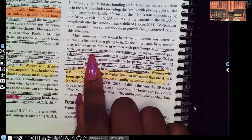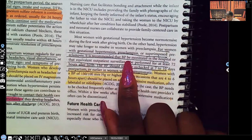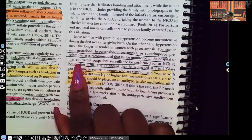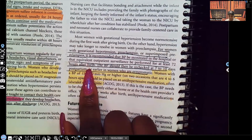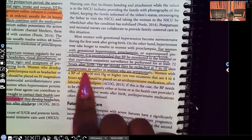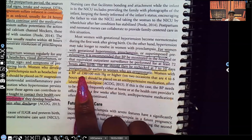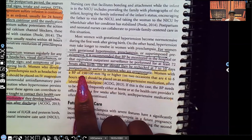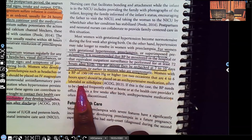For women with gestational hypertension, preeclampsia, or superimposed eclampsia, it's recommended that the blood pressure be monitored in the hospital or that equivalent outpatient surveillance be performed at least 72 hours after birth. The blood pressure should then be rechecked 7 to 10 days postpartum or earlier in women who are symptomatic. Women with a blood pressure of 150/100 or higher on 2 occasions that are 4 to 6 hours apart should be placed on antihypertensive medication, and usually they'll either be placed on labetalol or nifedipine.